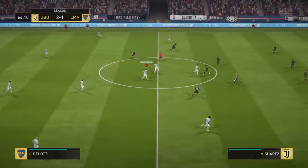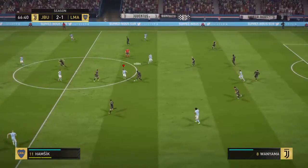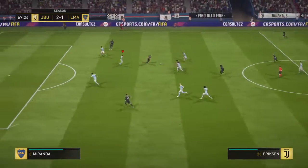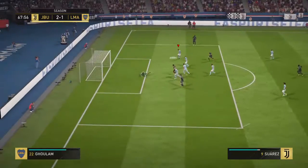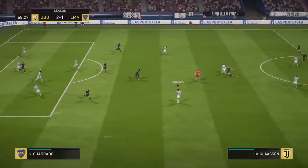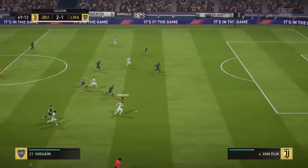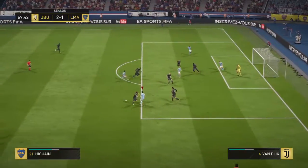Belotti. He's the controlling influence at the moment, Marek Hamsik. They miss him when he's not there, that's for certain. Luis Suarez. Eriksen. Suarez! Struck the post here. Well, he likes to play through the middle, Higuain, but he's doing a shift in a wide area here.